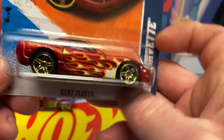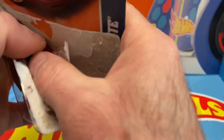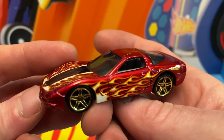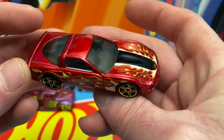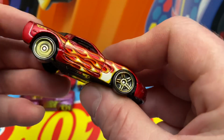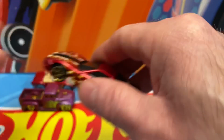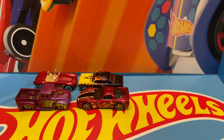Okay, now the only plastic car or plastic base car in the lot. Oh, this Corvette is so nice. Ooh. Very, very nice. That's a nice wheel. That's a nice wheel. Okay. This one's gonna roll. I bet this one beats this one. What's left?